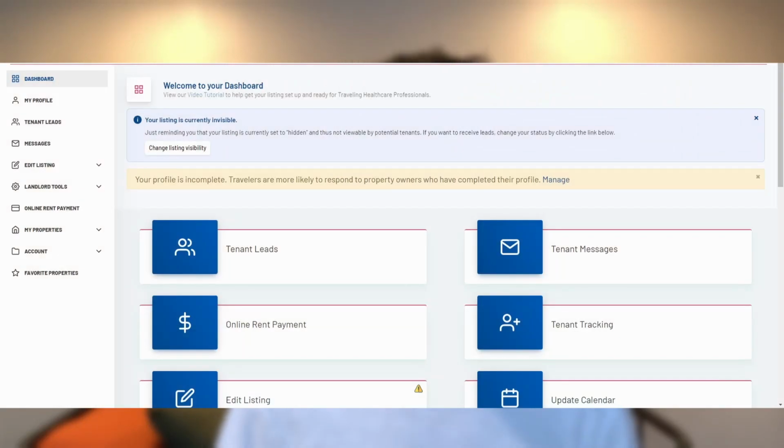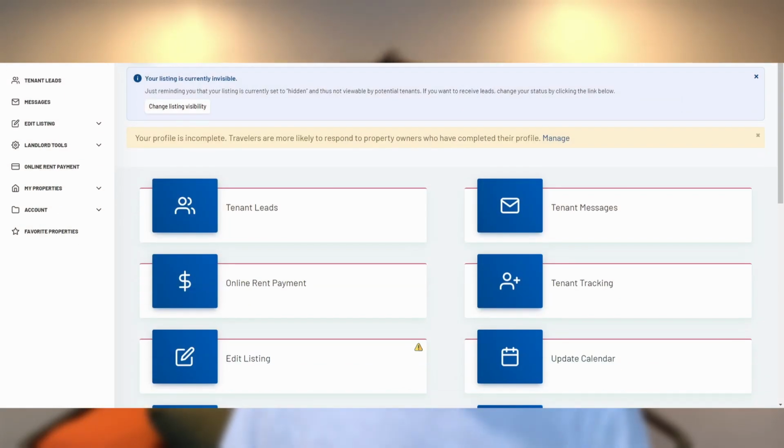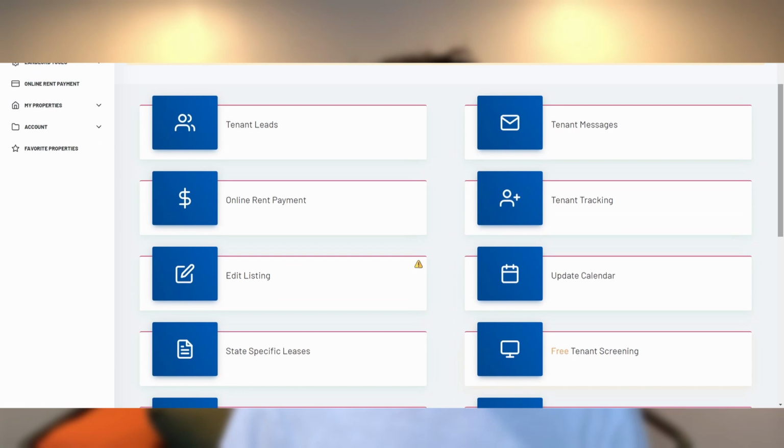Second is, don't be afraid to pay for a service. I paid for Furnish Finder, which is $150 a year, and they have a lot of things to offer. They have free tenant screening, an integrated payment system, and so much more.